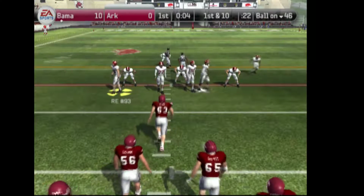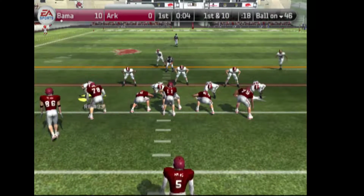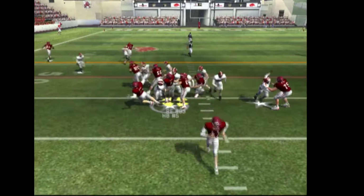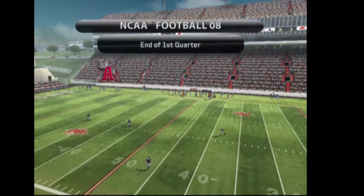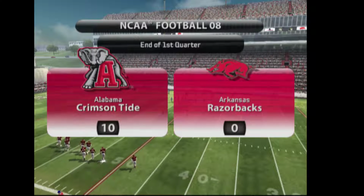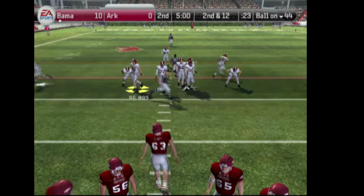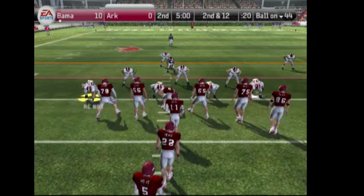They'll get the ball here at the 46. The Razorbacks come out showing three wide. Tackled for a loss. And the defense just swarmed over him on that one. Yeah, they were able to penetrate the offensive line and get to the running back before that play even had a chance. They line up at the 44. Second down, about 12 yards to go.